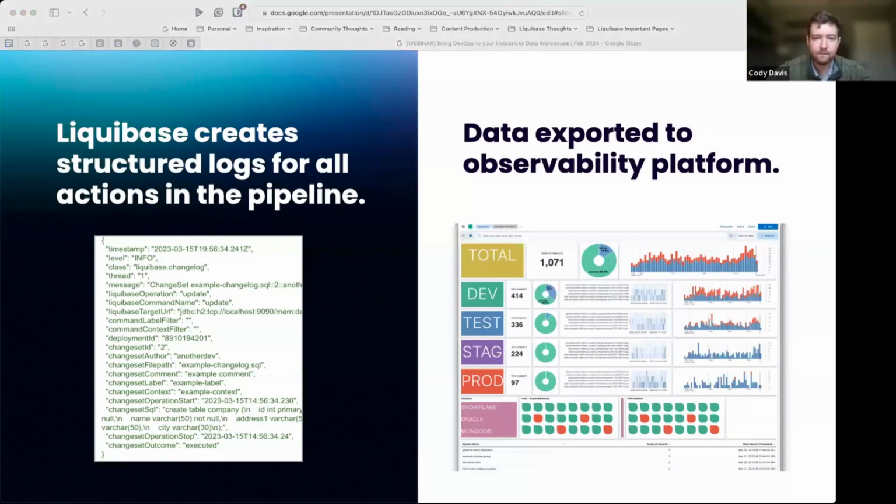Yes. Okay. So as Cody ran his database deployments, Liquibase captures information about his database operations in the background. This information feeds a customer's observability dashboard, giving teams visibility into their change management pipeline. With this information, teams can quickly identify the root cause of problems and gain visibility into operational metrics to help teams increase their effectiveness over time.